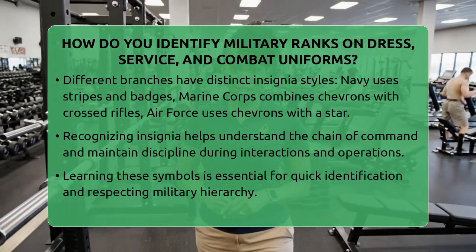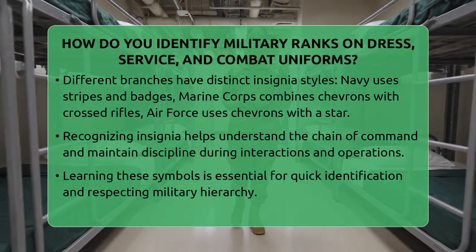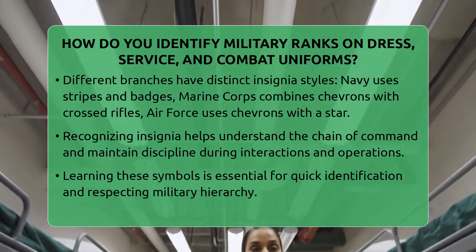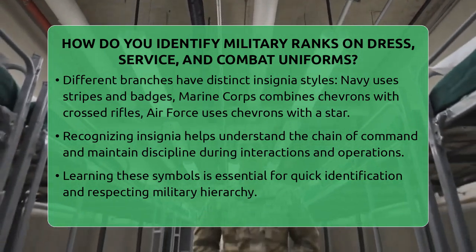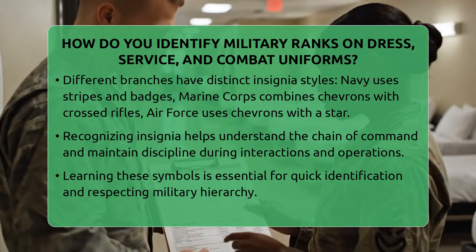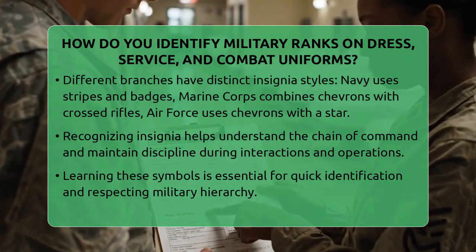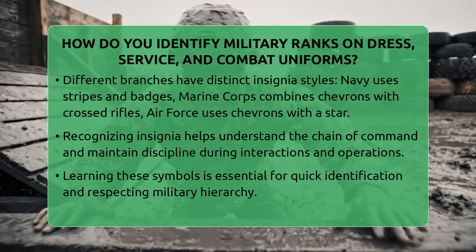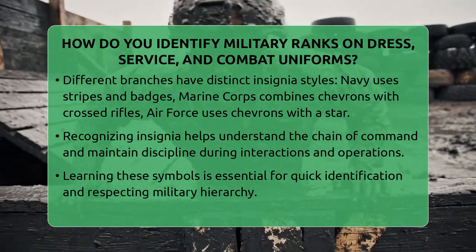Recognizing these insignia quickly is important for understanding the chain of command and respecting authority. It helps in daily interactions and during operations. For example, a soldier can tell who is in charge just by looking at the insignia. Each branch has its own style. The Navy uses rating badges and stripes on sleeves, while the Marine Corps combines chevrons with crossed rifles for enlisted ranks. The Air Force uses chevrons with a star in the center for enlisted ranks.